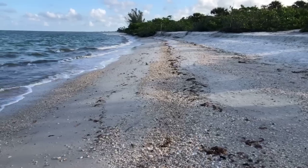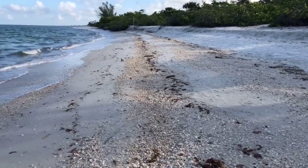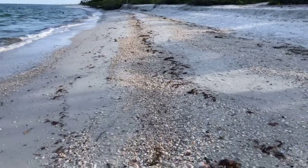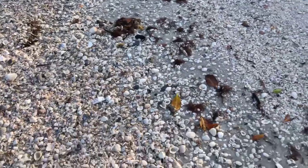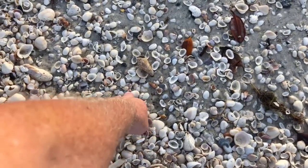I am looking as best I can here for something different. Something to pick up and add to the old shell collection. It's just not happening. Something's wrong with my eyes, I guess.